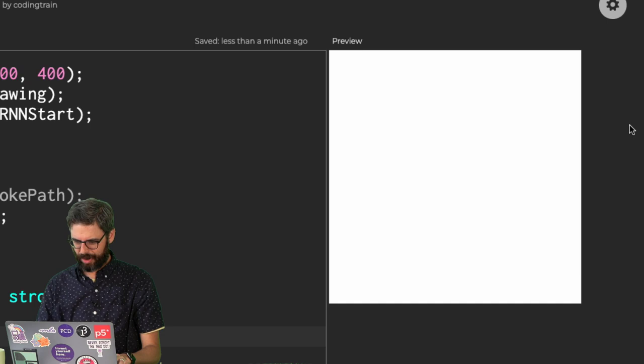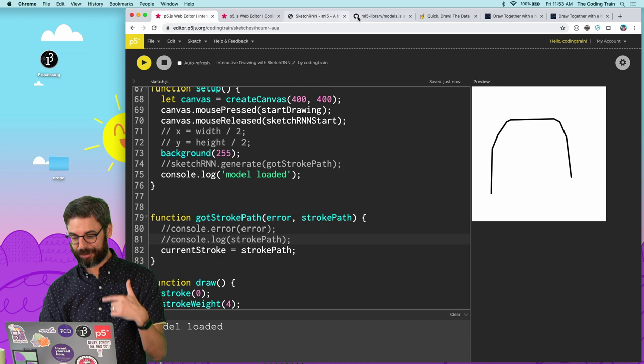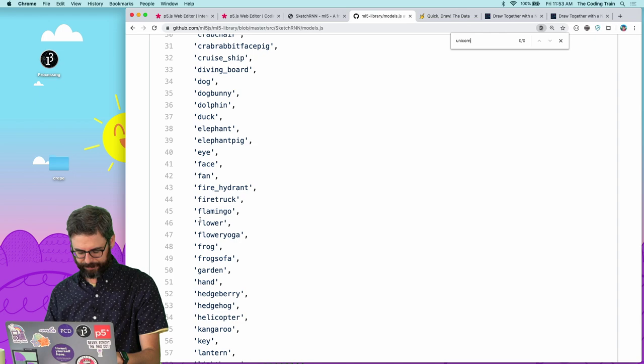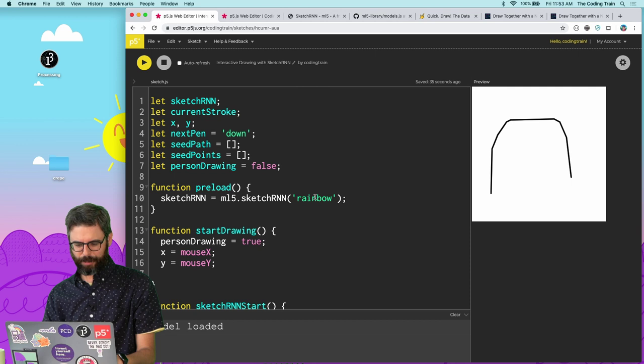All right, everybody. Rainbows and rainbows. Is rainbow not one of the models? It's one of the quick draw. No, it's not one of the models. What about unicorn? No, there's no unicorn model. I guess we have to just go with cats. Let's do cat pigs or elephant pigs. Cat pigs. Let's do cat pigs. Cat pigs are fun. I will leave you with, wrong sketch. I will leave you with cat pigs.